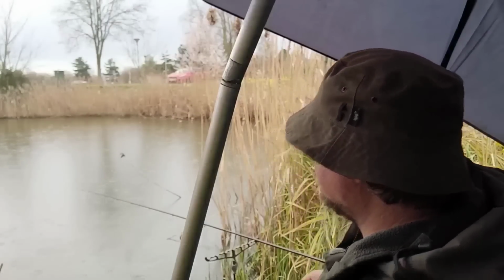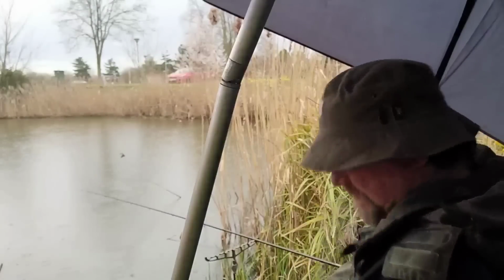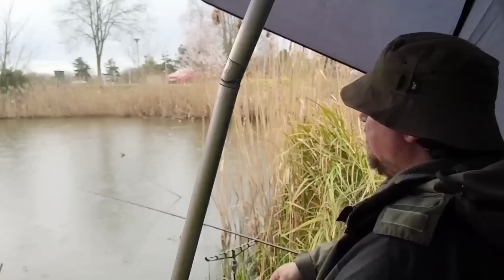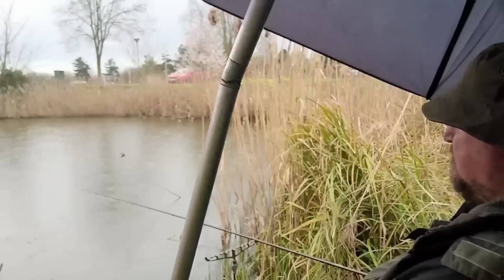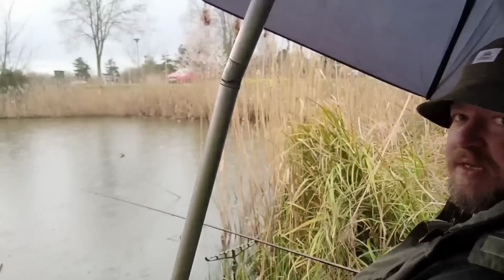Ooh, this is lovely. I do like fishing in the rain. I do like fishing in the rain under a brolly. It's just annoying when it starts to do this because you're about to pack up. You're going to get wet. Not ideal.